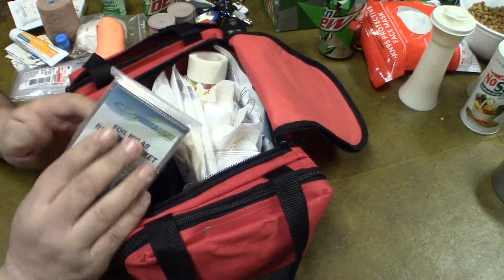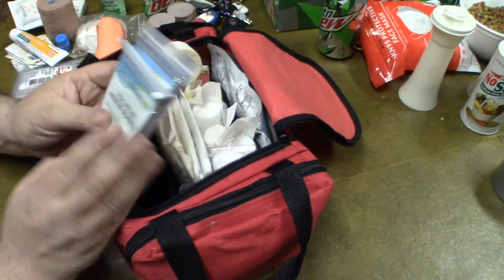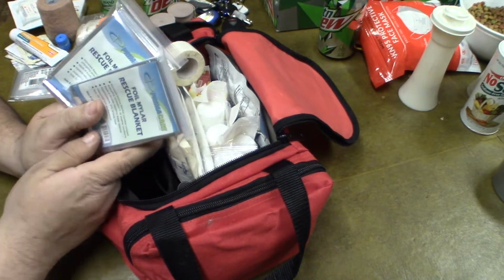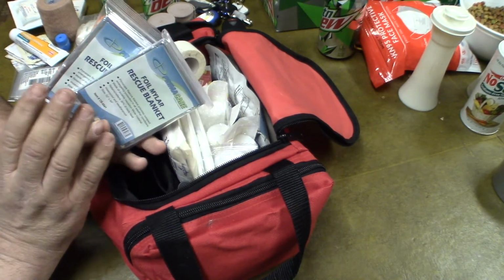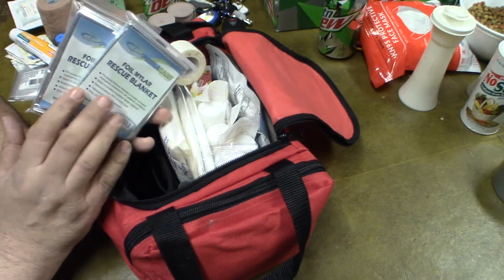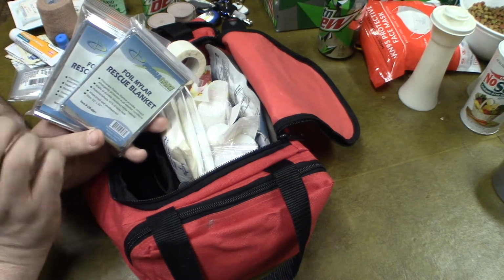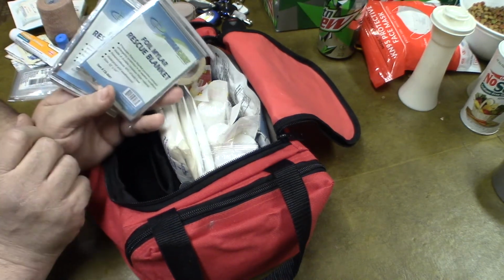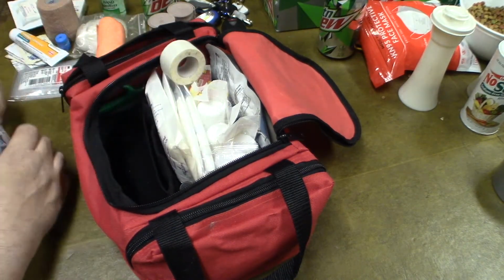I have some Mylar blankets. I actually have another one back here. 2 of these Mylar blankets. Just because if you're dealing with somebody that's lost a lot of blood, you can almost guarantee they're going to be hypothermic. And you're going to need to keep them warm. And so this is a cheap and easy way to get them covered up and get their body temperature up. And these are super cheap. I mean, you get 10 of them for like $5 or something.